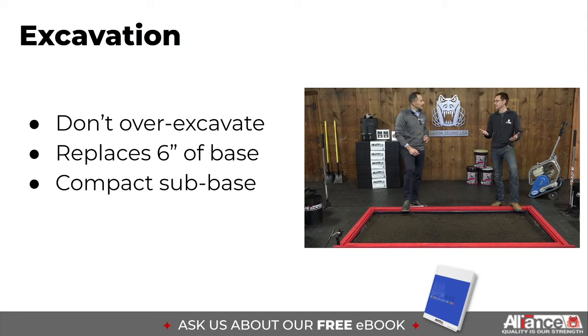If you over-excavate, you can't just compact that leftover soil. You need to bring in some stone and compact it. So pay attention to your grades, and really, you're only taking off the sod, the top layer of grass and root mass, and you're ready to go.